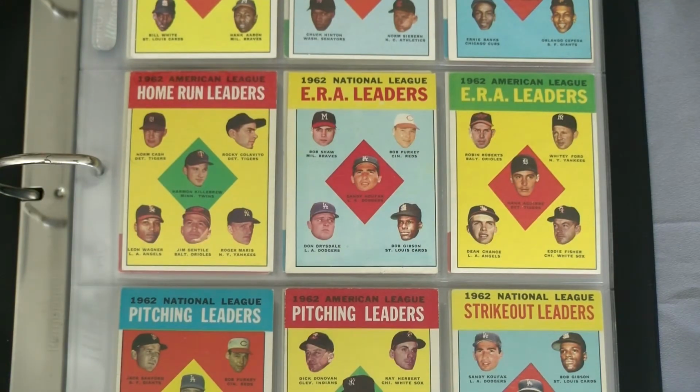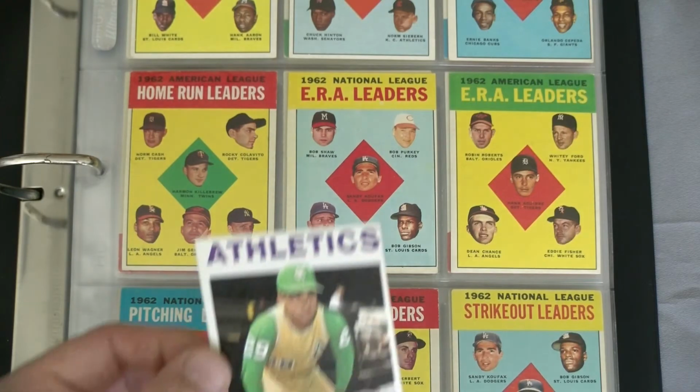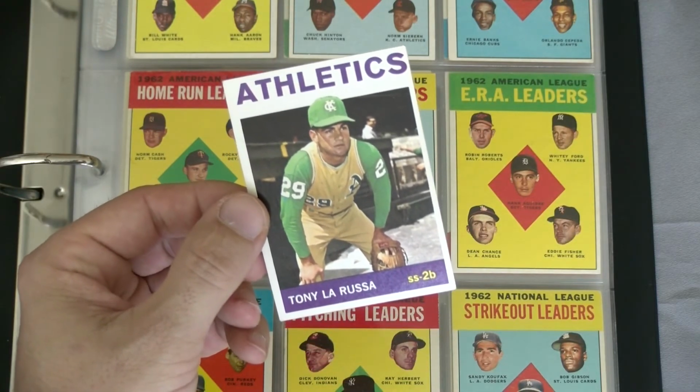Up next, going back to the basics for another set filled with a treasure of rookies, 1964 Topps.